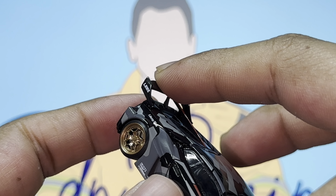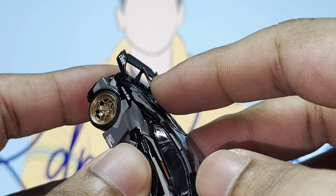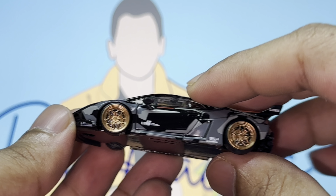Please be careful about this bit right here, the bit that extends to the spoiler, because I had a model once where I pulled it from here and this whole thing just came off casually. So you've got to be very, very careful because this is the most fragile bit of the entire car. I mean, obviously the car looks phenomenal, guys.